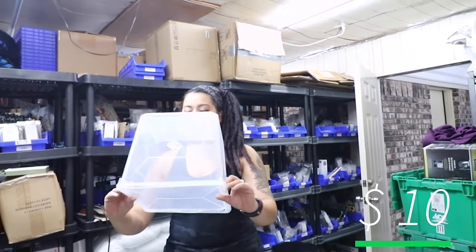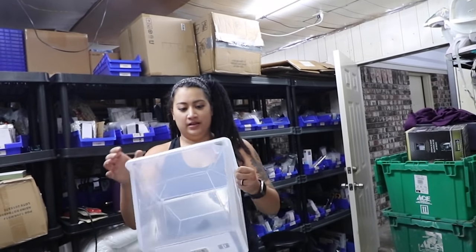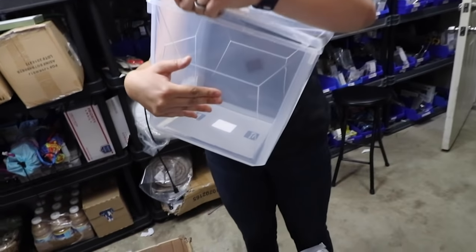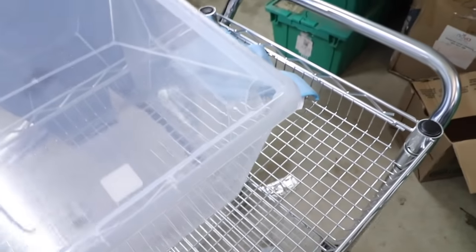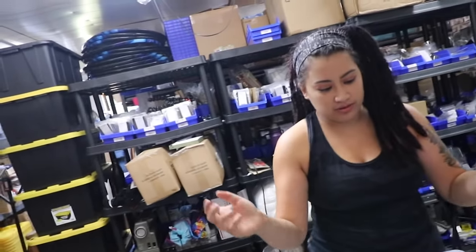Moving on, broken bin. Broken bin. Well, I mean, the bottom bin is really flimsy plastic. Yeah. Like, it is really flimsy plastic. So nothing for that.